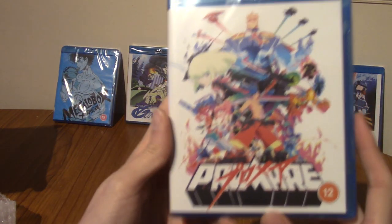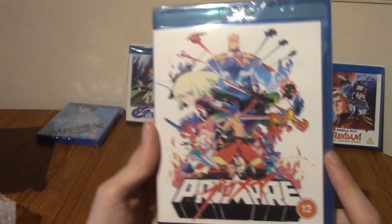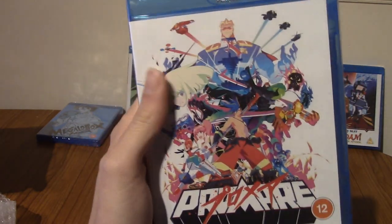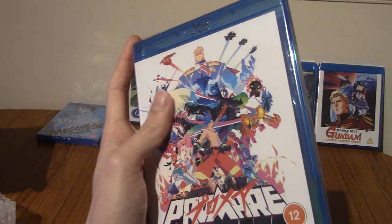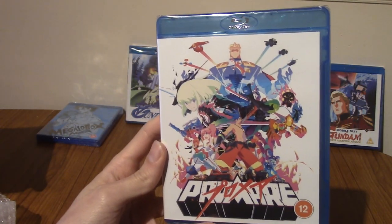And the last one, this is on sale on its own for, I think, £5, which is Promare. This is by Gainax, I want to say. This is by the Gurren Lagann people and the Kill la Kill. I've never seen it before. I've heard very good things about it. It does look mental. I've just kind of been waiting for it to go on sale. And it was perfectly the right time to do that.